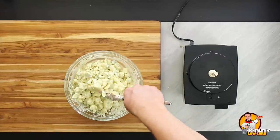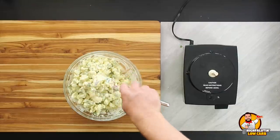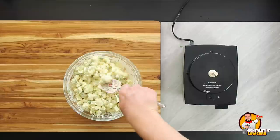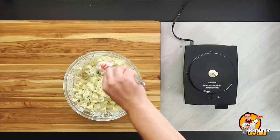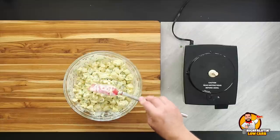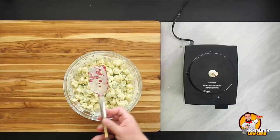Just when you take it to the family picnic, be careful. All that mayonnaise can get you in trouble, and then you got everybody at the church sick from the potato salad. So I'm going to cover this in saran wrap and throw this in the fridge, set it for the next recipe, and I'll meet you right back here.